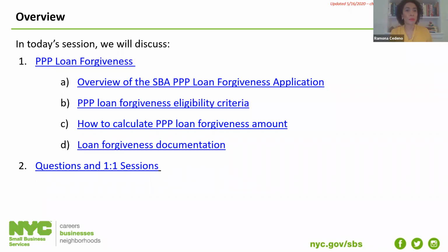So I'm hoping that everyone who is here today actually got a loan, but if you didn't, there's still time to apply. So although the event today is about the forgiveness and what documentation we need to put together to fill out the application, a lot of what we're going to discuss is also related to the eligibility for the loan. So if you have not applied, this is what would also qualify you to apply for the loan.